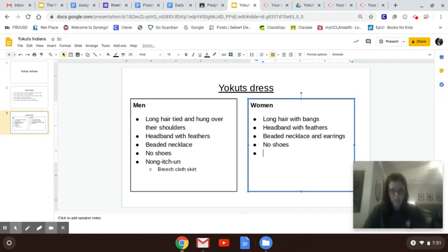Now, here is what the Yokuts women wore in their language. It was called a chonishun, and that is what we would know as a dress, with a shorter skirt, but they were fully covered. And then the last thing is hanging from the bottom of their dresses, they had balls of asphaltum that hung on their skirts.